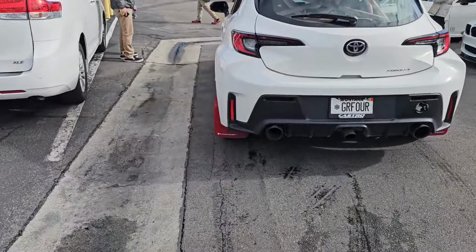GR4. Crazy car. Was over there at our first meet. Now we're over here at a second location. So I'm gonna hop in the air. I also want to play a quick video rolling on the front end. That was pretty cool. So I'm gonna hop in the air really quick, check out all the cars, fly around, and then after that we'll go walking around and check everything out more up close and in person.